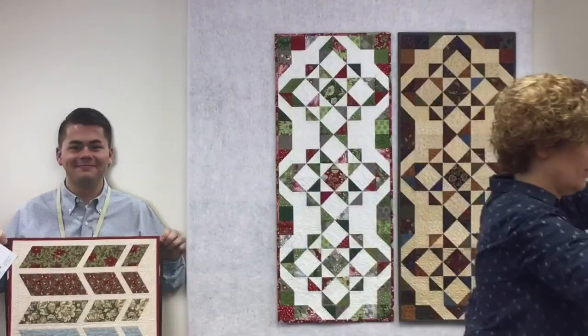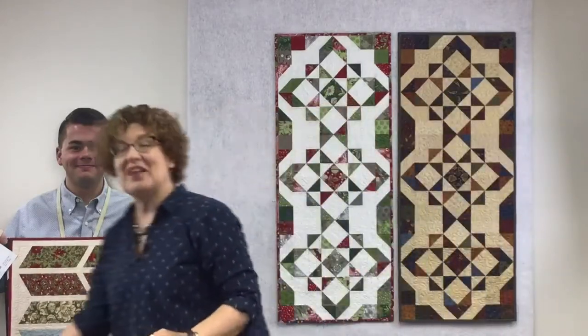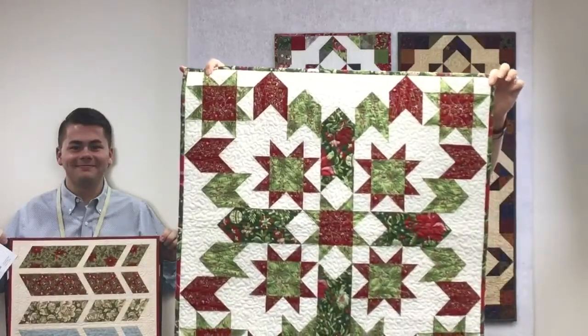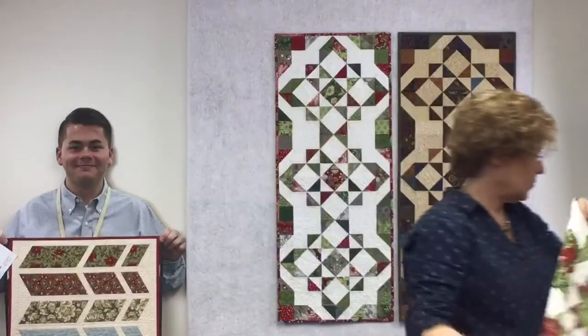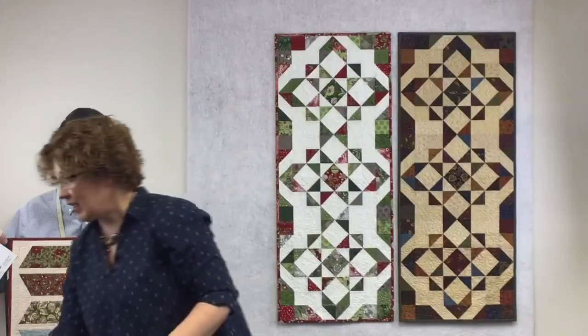Next up, we have Tower Hill. Tower Hill is made from Naughty or Nice, which we have in the shop. It's a 27-inch square. Now we have Royal Albert.